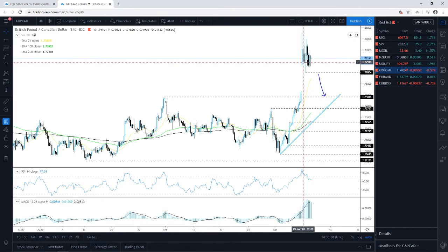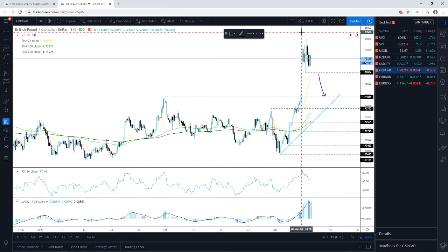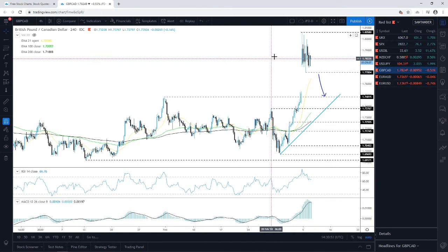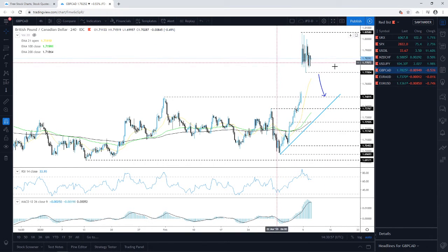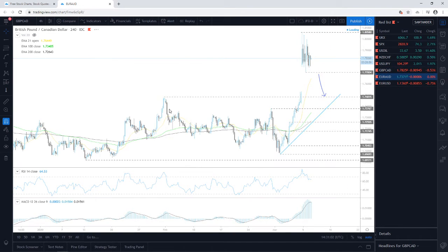In terms of the upside, it's very difficult to talk about the upside when you have such a huge move higher here, but just to be on the cautious side, preferably we would like to see a push above this barrier here, the 1.8058 zone, and then we will aim for higher levels. So for now, guys, keep your eyes on these two levels, and let's see how this is going to play out.